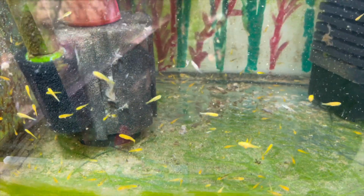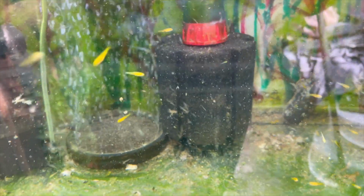Here they are. Seconds flat and they're settled in. I'm going to leave them half an hour or so. Sorry about the reflection, it's just so sunny here at the moment. Let them settle in, and I'll come back and feed them.